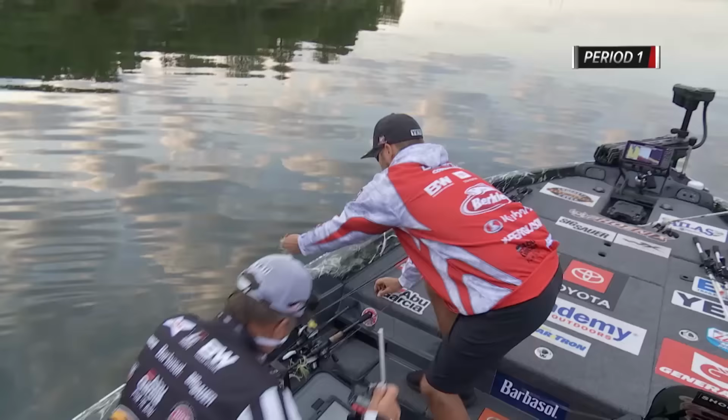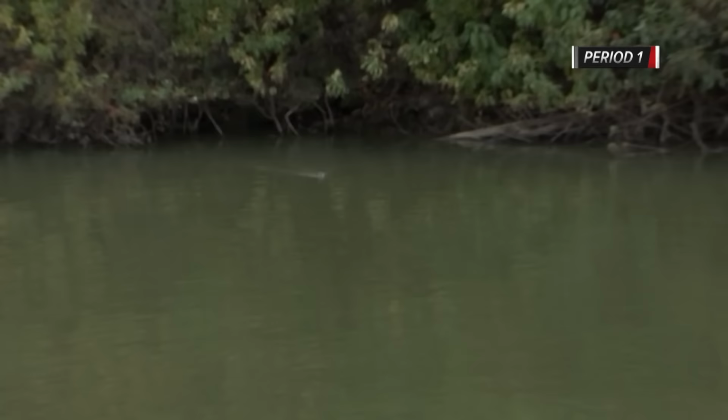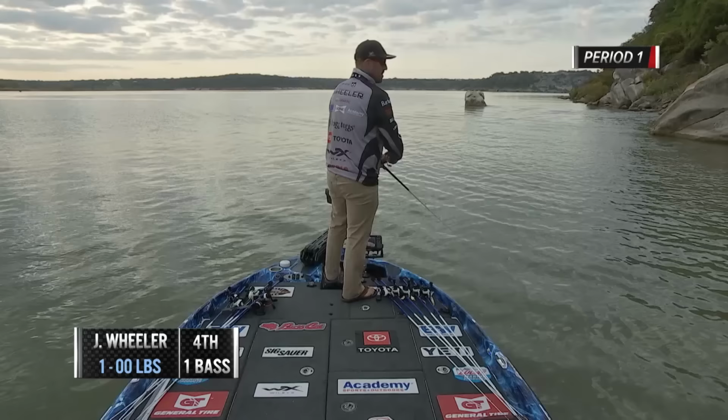That answers that question. There's smallmouth in here. He was right on the bank. You see that cast that went way up under the tree? He looked like he jumped off the rock to get it on the bank. You don't think you're gonna be fishing for a smallmouth bass in this watercolor, let alone being in Texas.